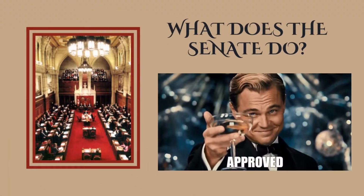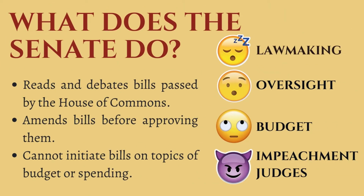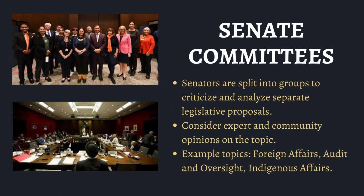Well, it is very much like the House of Commons. It reads and debates bills before approving them, but it cannot initiate bills on topics of budget or spending, whereas the House can. Senate committees work on behalf of Canadians to improve legislation passed by the government. The scope and range of their work includes social, economic, and political issues facing the country.